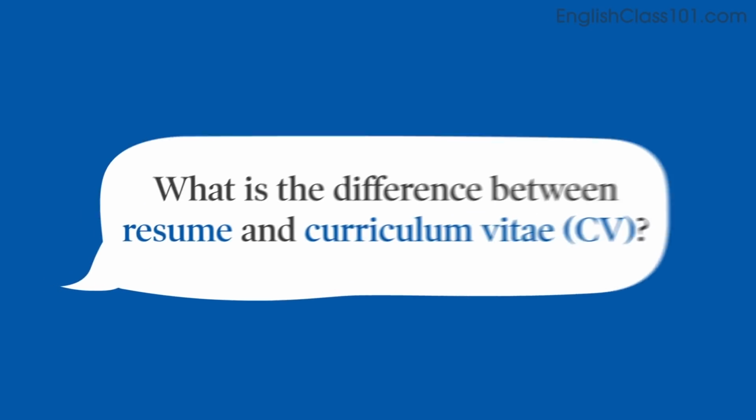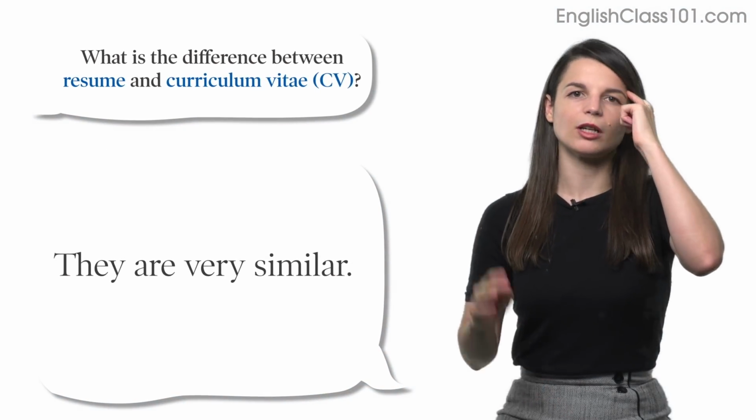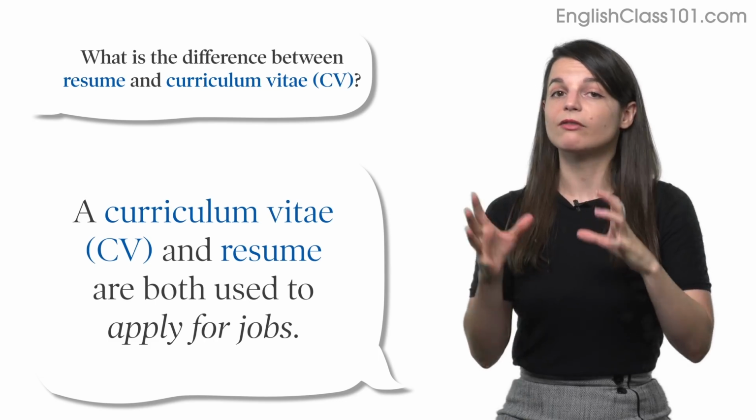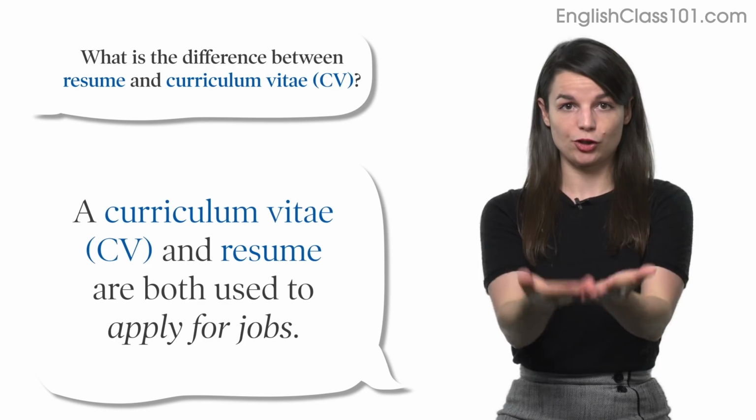Next question comes from Sumitha Aaron. Hello, Sumitha. Sumitha says, I would like to know the difference between resume and curriculum vitae. Okay, they are very, very similar. A curriculum vitae, or CV, as it is often called, these are very, very similar documents. We use both of them to apply for jobs.